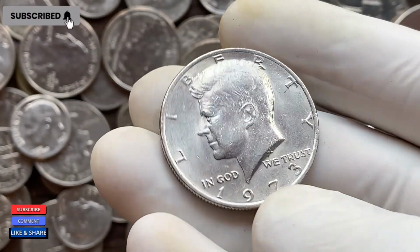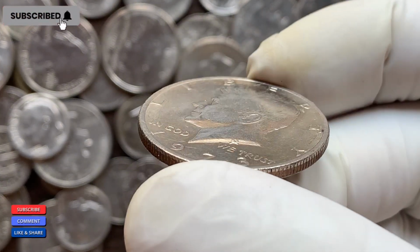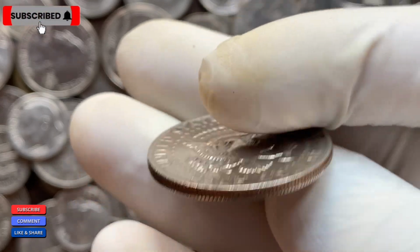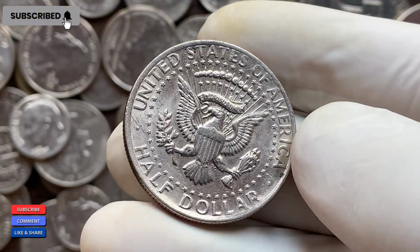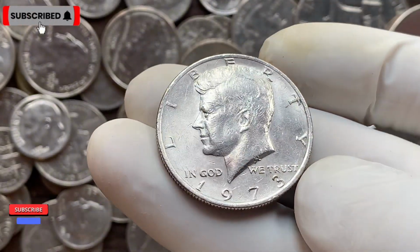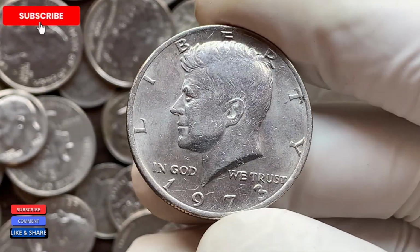Off-center strikes, where the die didn't fully contact the coin blank, created half-images framed by smooth metal. A small misfeed could leave part of Kennedy's face or the eagle's wing faintly struck or entirely missing. Collectors refer to these as off-center strikes, and some examples are so dramatic the error covers 50% or more of the design. Errors that severe command top dollar.